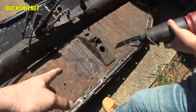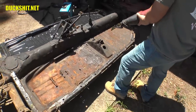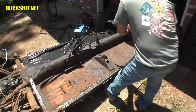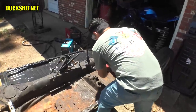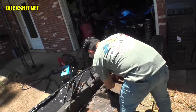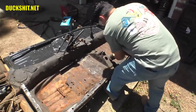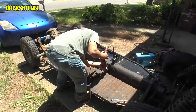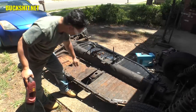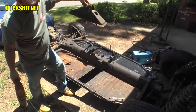First, we're going to start with this pedestal. So pick yourself some holes, get yourself cutting, and let's pull that pedestal out, and then we'll get the old holes lined up with the new floor pan. Let's see what you got. Oh, look at that. It is out.